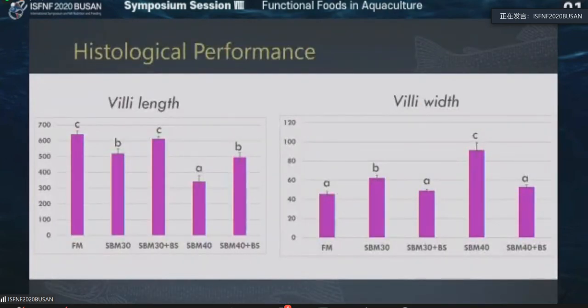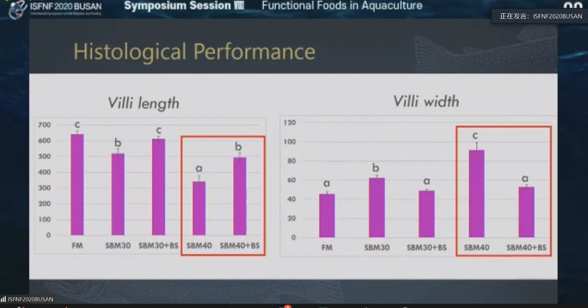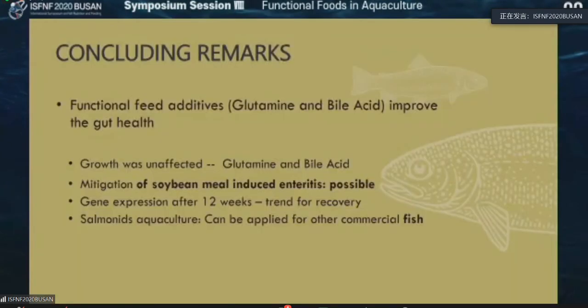Then we looked at the villi length. Villi length was increased by supplementation of bile acid, especially in the 40% inclusion of soybean meal, and then villi width was decreased. That's a great thing for the addition of bile acid in terms of gut health.